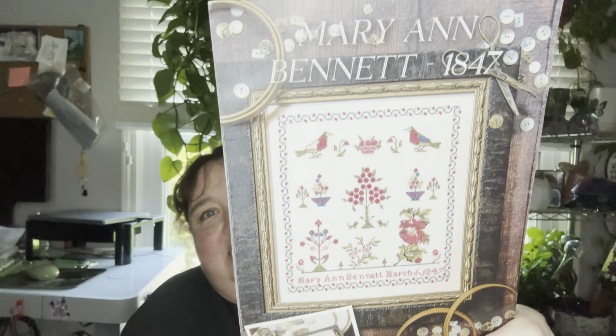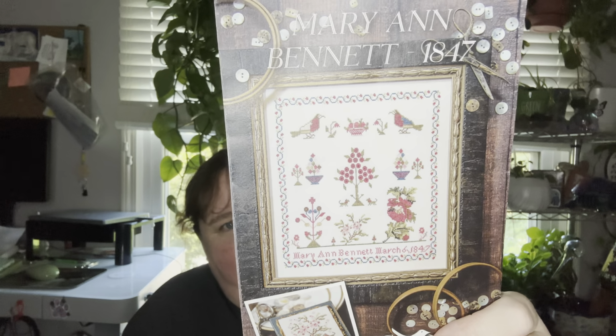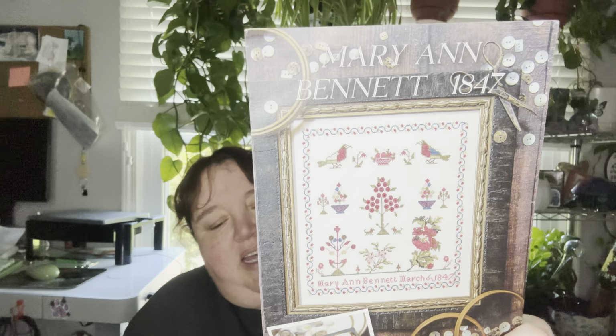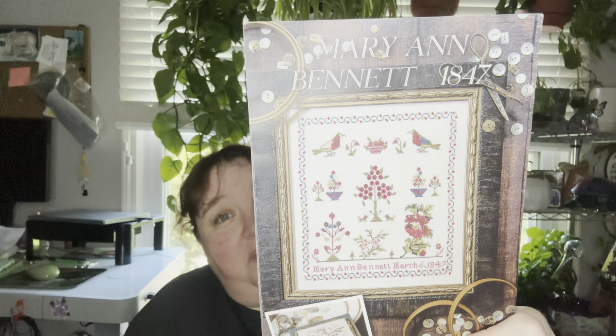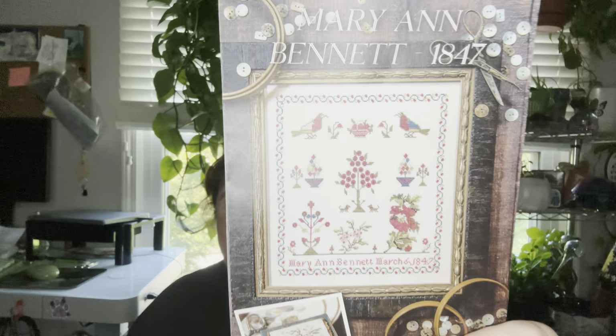And then my final WIP has kind of been my focus of this month, and I want it done by the end of June. This is from Little Robin Designs. This is Marianne Bennett 1847. I got this as a kit at a retreat last year. So I'm using the called for fabric. It's a 40 count Cream and Sugar by Fiber on a Whim with the called for overdyes. This was a WIPCO goal, and my WIPCO goal was to finish the border, and I made that. And then the last couple of weeks I've been working on motifs.